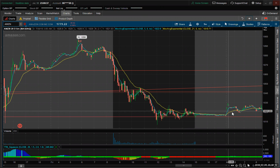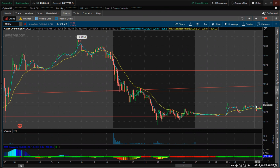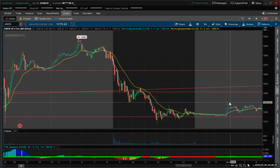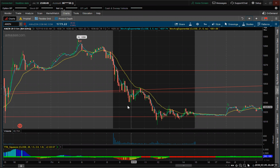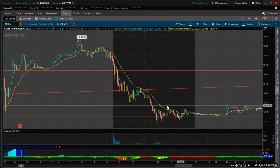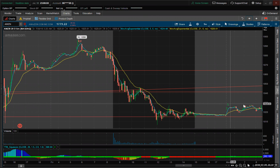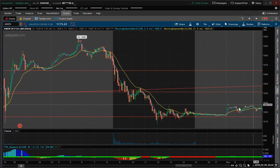We got a look at the pre-market here, which is really range bound. It's got a high right in here around 1828, 1827, definitely under 1830. That corresponds to this pivot here, and it couldn't quite get up that high yesterday or on Friday. And then the low in here is around 1820. So, a nice tight range, a little bit of a sideways channel.